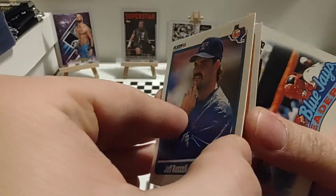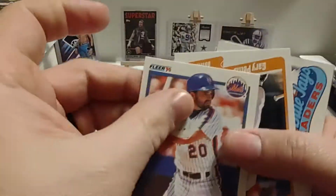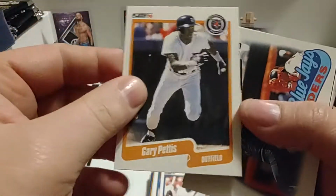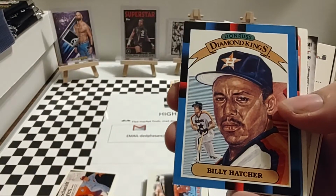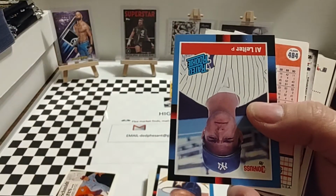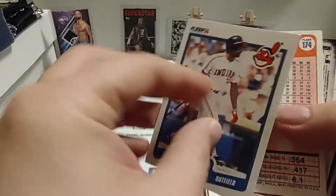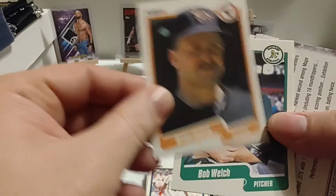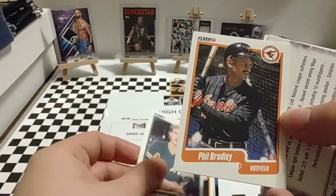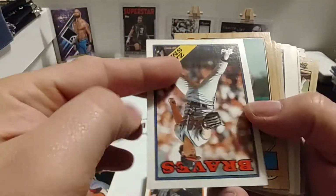There's Keith Hernandez, 90 Fleer. Jeff Russell. So we got some 90 Fleers all back to back to back here. So somebody had a large surplus of these. 89. 88 Diamond Kings, Billy Hatcher. Of course, he went on to play with the Reds in their World Series season there in 1990. Al Leiter, rated rookie. Oh, we just got a ridiculous amount of 90 Fleer in here. And the way that this box was arranged, just cards flipped in every single direction.